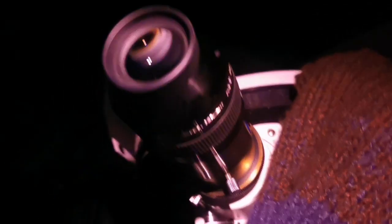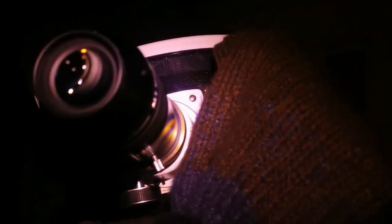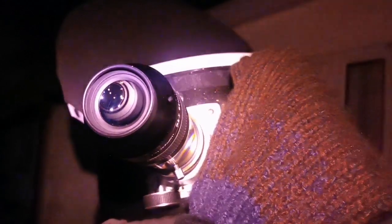Observing with the APM 20mm 100 degree eyepiece. The Andromeda galaxy is visible, near the zenith. It's a cold night, so I've covered my finder scope with a hat so it will not get fogged. Condensation will not form on it.